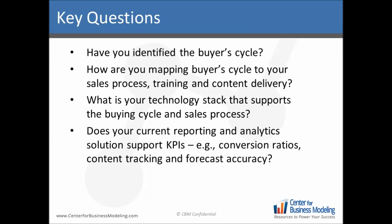So again, I think that one of the key KPIs that I'm not certain that I mentioned, but it all ties together, is that it's all about reducing time to revenue, and so how do you do that? It really is the combination of the processes and the technology that we've talked about today, with integrating the buying cycle and the selling funnel.